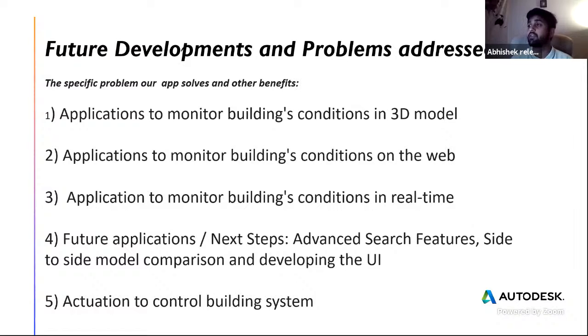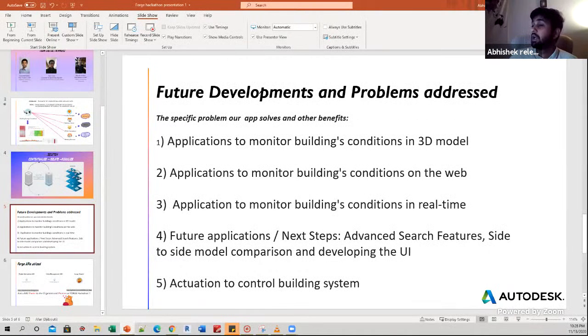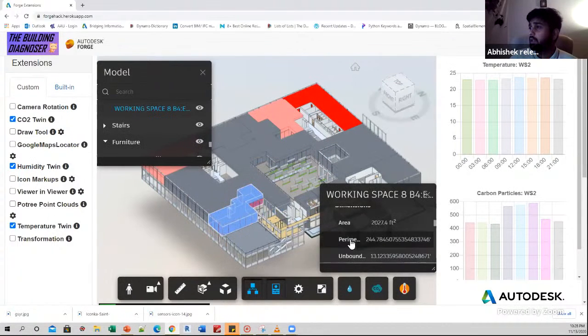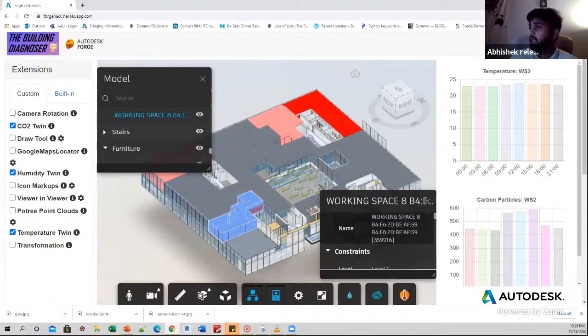So each user needs different kind of data from the model, and at the right time and quickly in those meetings. So an actuation to control the building system. So a real-time connection is highly required. And plus, right now I can show that if we click on the rooms, we get all the metadata, all the properties, and the sensor ID with the room space located. So we exactly know which is the room that is heating up or has more humidity or CO2, and we can make quick decisions or help in the decision making process later.